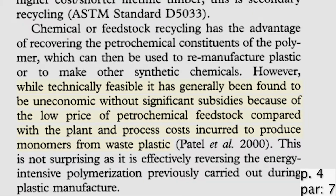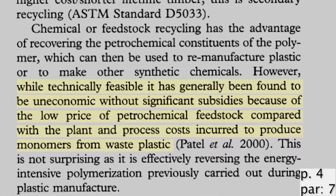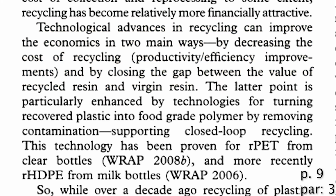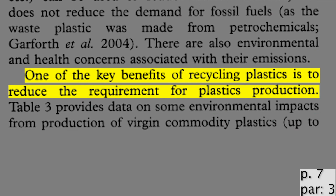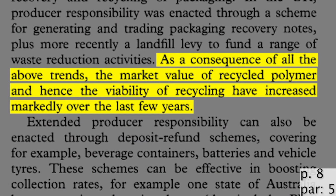As a result, recycling has required significant subsidies because of the low cost of oil compared to the high cost of recycling materials. However, these restrictions are changing as technology improves and the economic benefits of recycling are being realized. First, one of the key benefits of recycling is to reduce the need to produce more plastic. Additionally, there are greater environmental benefits for mechanical recycling over landfill and incineration. As a consequence, the value of recycled polymer and the viability of recycling has dramatically increased as of late.